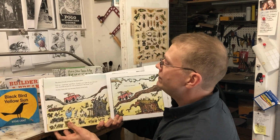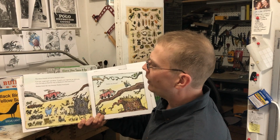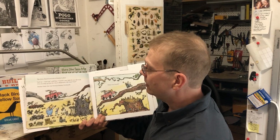The three friends arrived at Donkey's place. Let's go road trip, said Bear. I need a new light for my old truck. Can you help us find the way to Elephant's old junk tree? Donkey knew the way because Donkey loved junk.